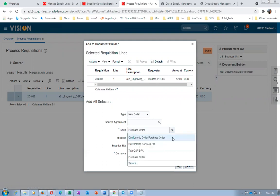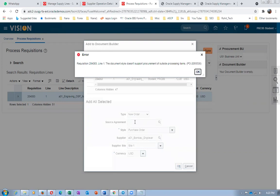Fine, drop it down and then make a change. Oh God, it is not there. Configured order purchase order is there. Fine, click on search. Maybe the purchase order itself may be enabled. Now you see the Tata OSP BPA is coming here. Maybe the purchase order itself may be having the OSP enabled actually. I'll give okay. So this is on the Bombay engraver actually. So click on site now. There is no source agreement at all because the document style does not support purchasing of outside processing item.